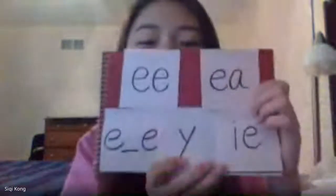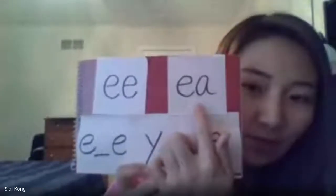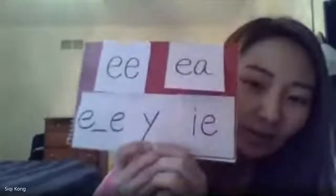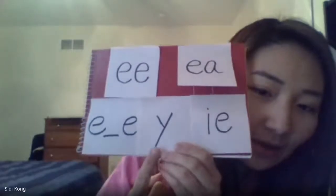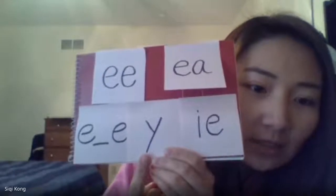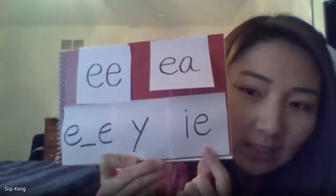Can you see all of these? Yeah. Okay. That's this one you guys know too. This one makes the same sound. E and A together make what sound? Can you please say it? E. All right. You guys are familiar with this one as well, right? Magic E makes E say E. And Y at the end of a multi-syllable word makes E sound. And the last one is kind of weird. We don't see it very often. I and E together makes E sound as well.